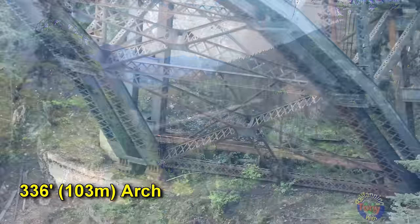Glacier, located at the west end of the Connaught Tunnel, is also the highest point on the Canadian Pacific Railway at 3,750 feet above sea level.